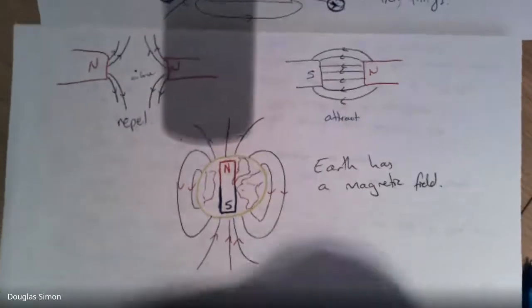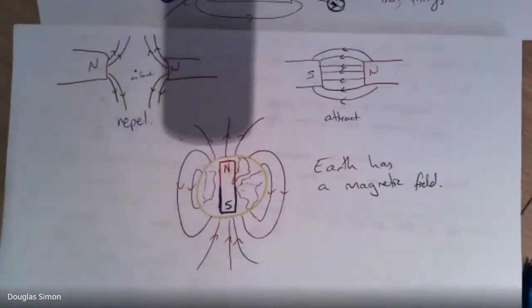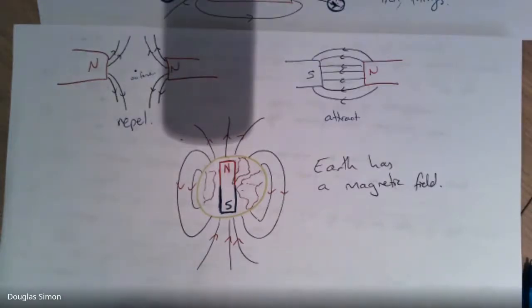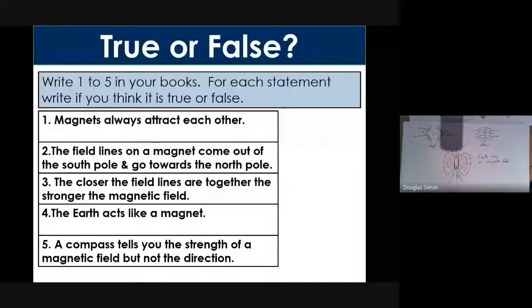Are there any questions so far? All right, super quick quiz, and then I'm going to get you doing some questions. You should be able to see a PowerPoint. It has 5 questions on it. 1 minute. Are they true or false?